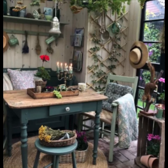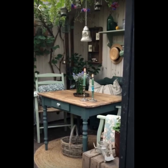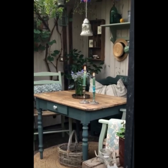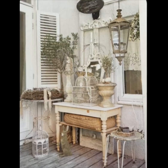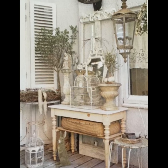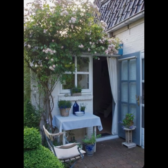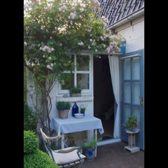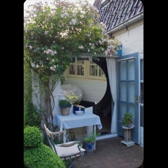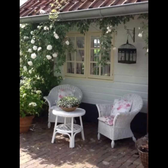Now let's talk about lighting. Soft ambient lighting is key to creating a cozy atmosphere in a rustic interior. Opt for vintage inspired fixtures like wrought iron, lantern style pendant lights and rustic wall sconces to add a touch of old world charm.